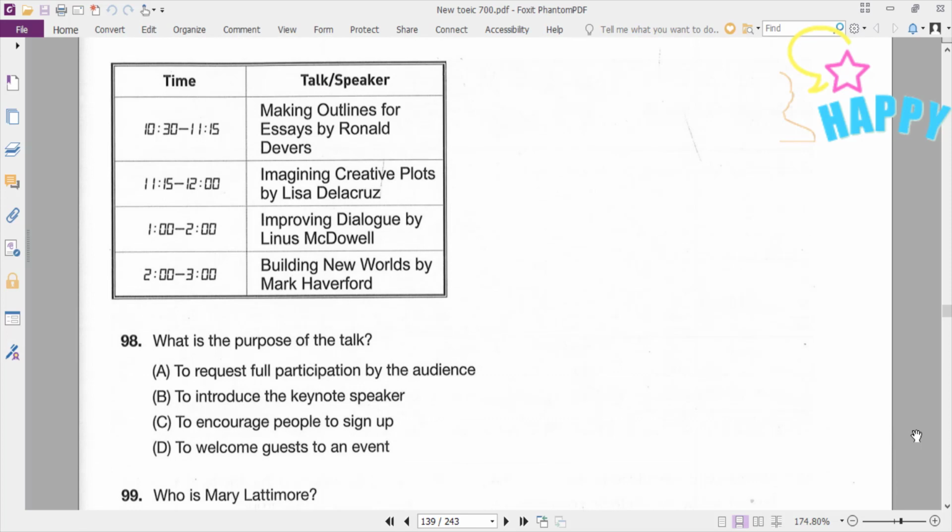She's going to talk about how to develop a creative mindset. After she's done, we'll listen to Ronald Devers, who's going to chat about making outlines for essays. There's one change to the schedule, though. Lisa De La Cruz's train has been delayed, so she's going to switch times with Mark Haverford.